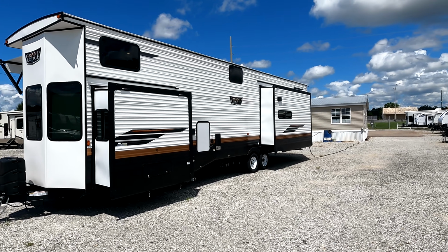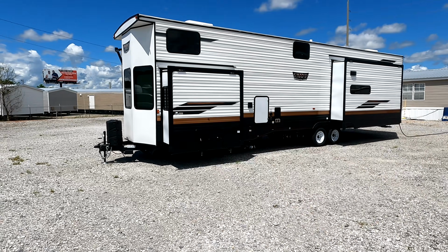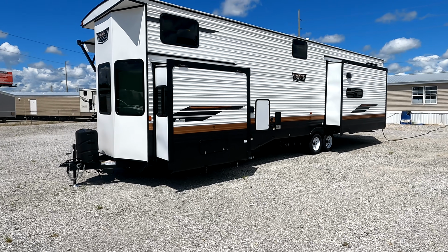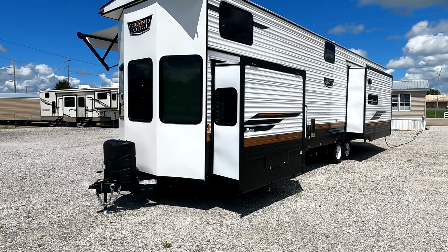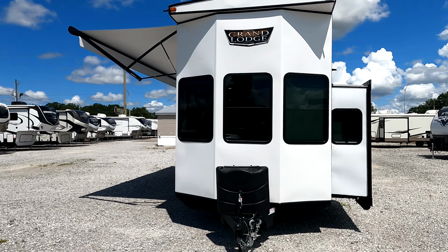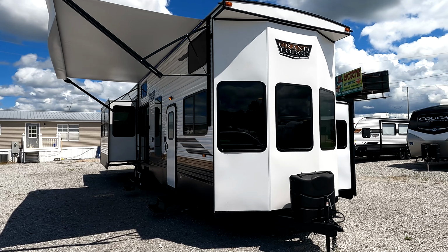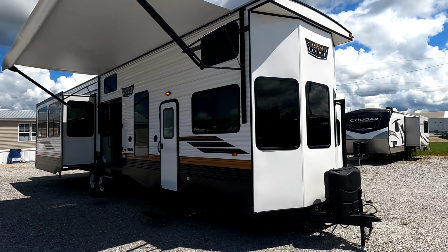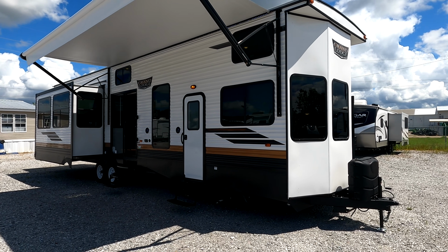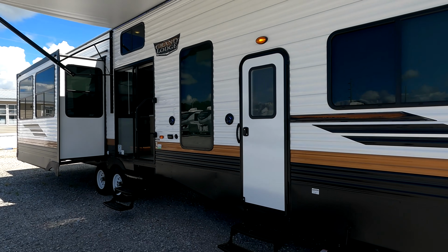It kind of gives you the nice separation between the two, giving you plenty of room to store all of your stuff on both sides. It works out nicely for what I think it provides you with. 102 inches wide, 13 feet tall. It's going to weigh 12,640 pounds as it currently sits. Hitch weight on this model is 1,855 pounds. I'd recommend pulling it with at least a 1-ton, but bigger the better.